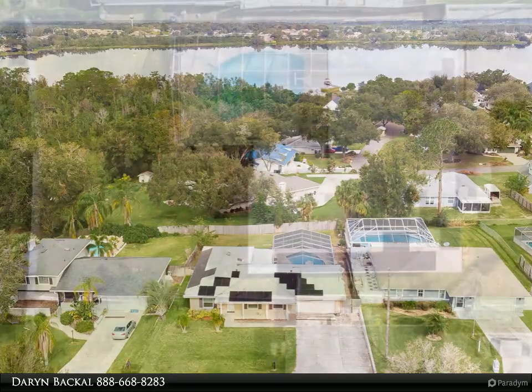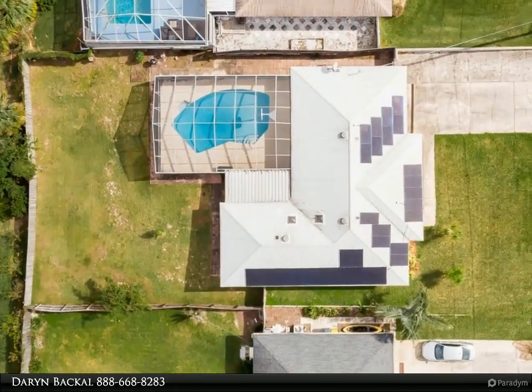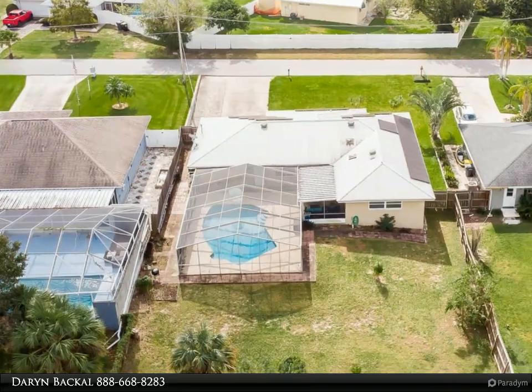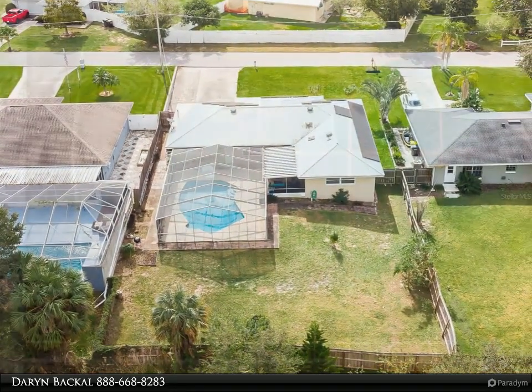Modern kitchen with stainless steel appliances. Plenty of extra storage in utility room with newer smart washer/dryer, 2022. Enjoy low utility costs with fully paid for solar panels. Metal roof and hurricane rated windows, surveillance camera.